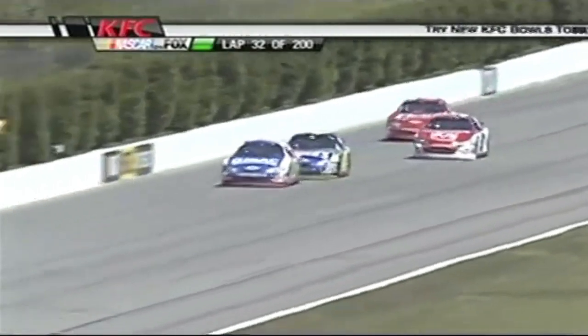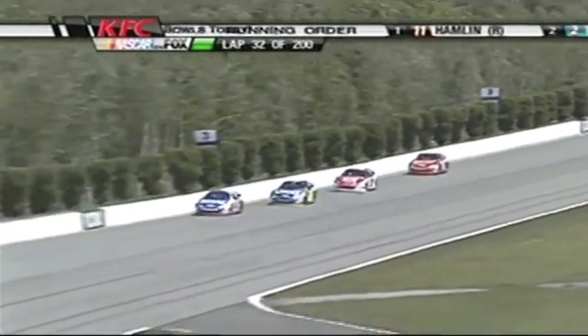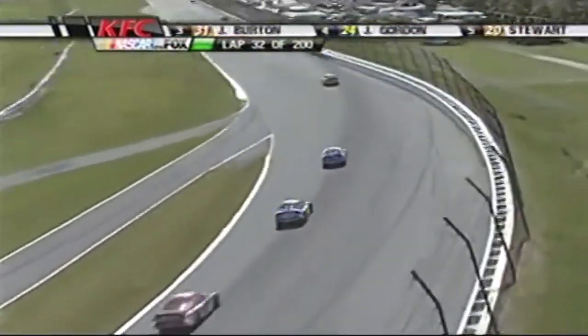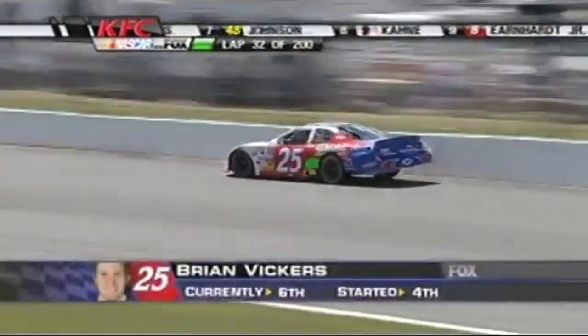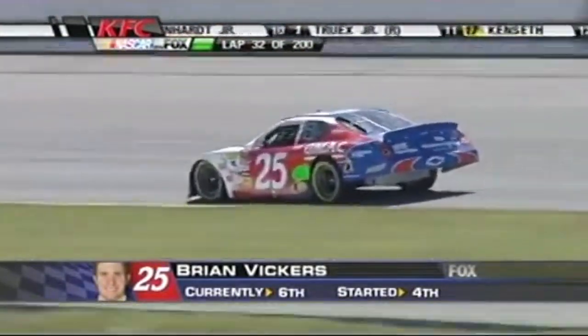Brian Vickers moves up and passes Jimmy Johnson for 6th place. Last year here was the closest Vickers has come to winning a Nextel Cup race. He led 60% of the laps and finished 2nd. And it's obvious that this car qualified 4th, but on that pit stop, remember, this car was very loose off of turn 2, that first run, like his teammates.